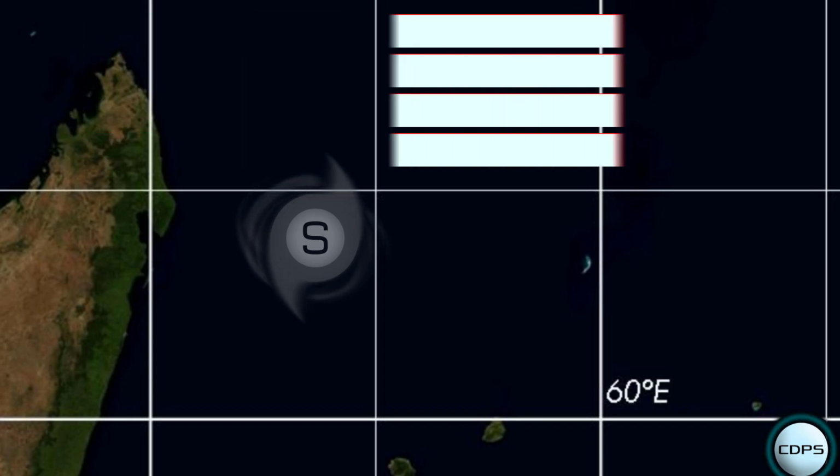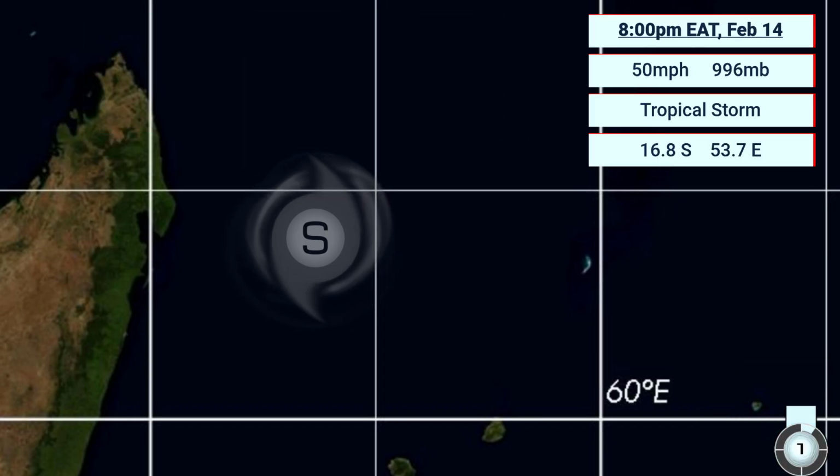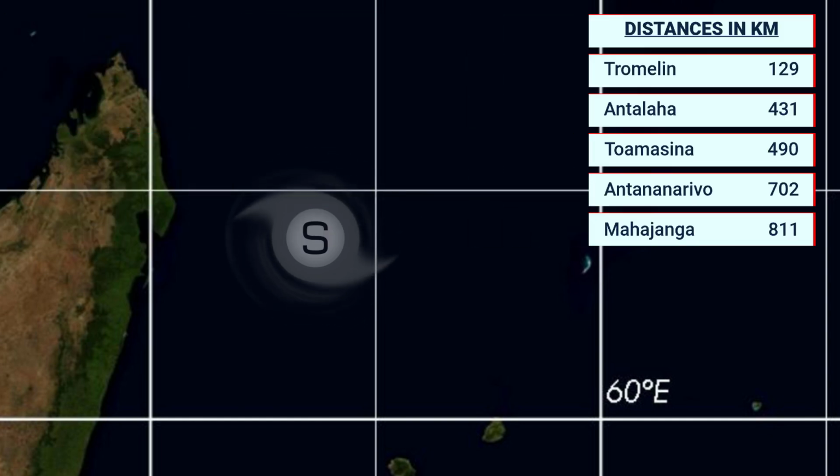A CDPS Stage 1 moving west-northwest, currently west-southwest, right now. Currently here it is on the map projection. As you can see, not that far away from impacting the island. It is currently 129 kilometers southwest of the small island of Tromelin, 431 though from Antalaha on Madagascar, 490 from Toamasina, 702 from Antananarivo, and 811 from Mahajanga.